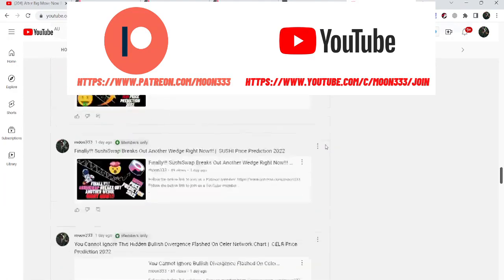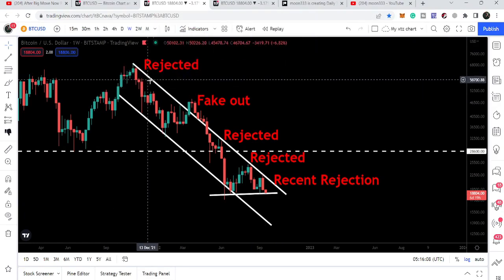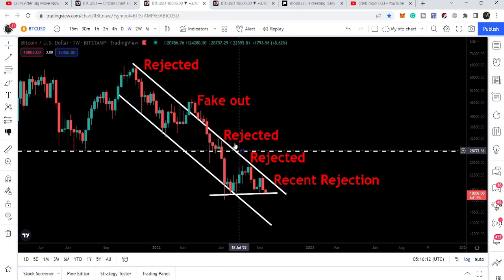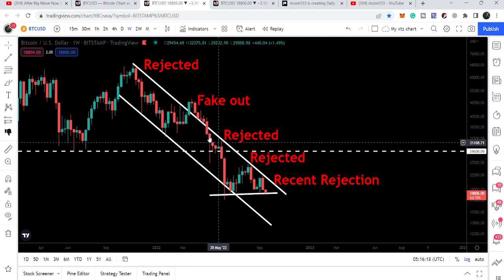So let's start the analysis. And first of all, let me begin with this weekly time frame chart. And this was the down channel. And if you're following my videos on Bitcoin, then you will know that I am following this trend line since after November 2021. And you can see that the price line is not able to break it out so far.